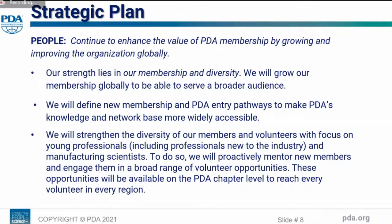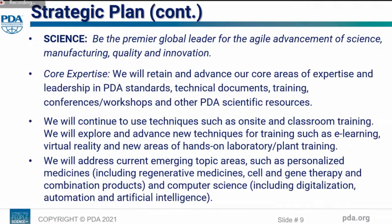We also want to continue to be a premier global leader for agile advancement of science, manufacturing, quality, and innovation. We are very strong in certain areas, and we are expanding into other areas. And as I said, we do that through the development of PDA standards, technical documents, trainings, workshops, and scientific research. We are using on-site and classroom training, and increasingly we are using e-learning for both conferences and for training, especially as a result of the pandemic.